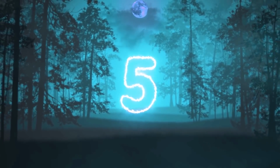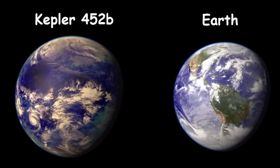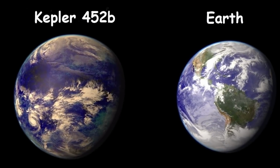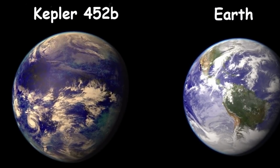We're now at our 5th and halfway mark with the multiple Earths. In 2014, NASA discovered several interesting planets. One of them is named Kepler 452b. Don't know who named that, but they should be fired. It is a planet that closely resembles Earth. In fact, it's the most Earth-like planet outside of our solar system.